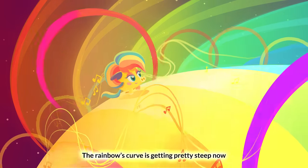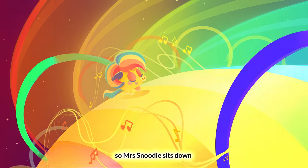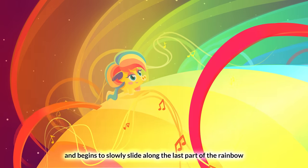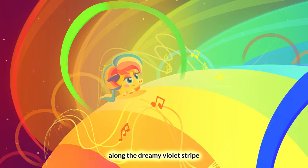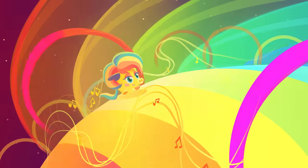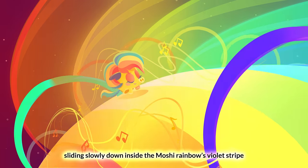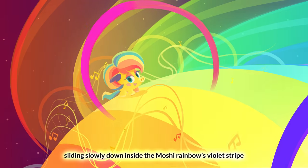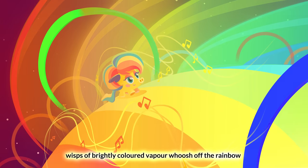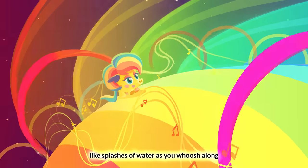The rainbow's curve is getting pretty steep now, so Mrs. Snoodle sits down and begins to slowly slide along the last part of the rainbow, along the dreamy violet stripe. Try to picture yourself sliding slowly down inside the mossy rainbow's violet stripe. Wisps of brightly colored vapor whoosh off the rainbow like splashes of water as you whoosh along.